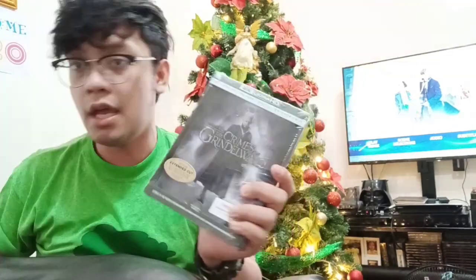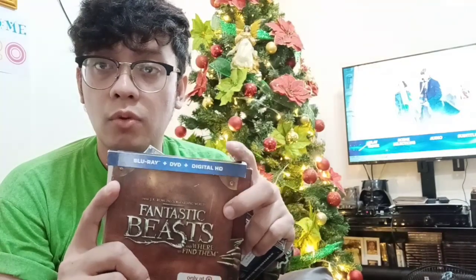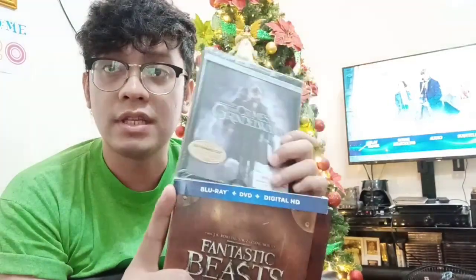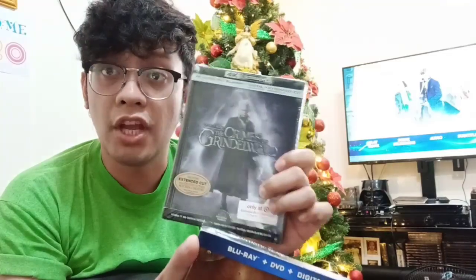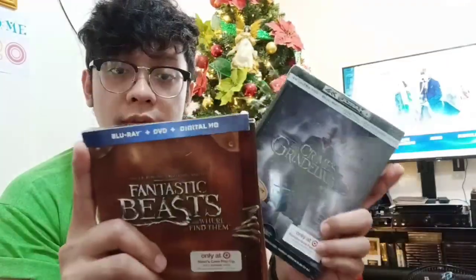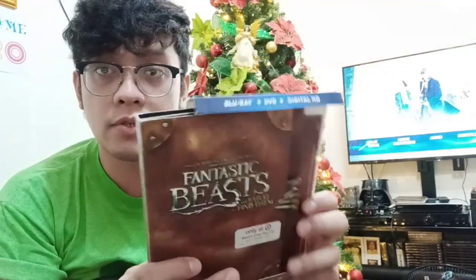I like Fantastic Beasts and Where to Find Them, the first movie. It's only on Blu-ray, so it's two discs: a Blu-ray disc and a DVD. This one is special in the sense that it's 4K Ultra HD, so it's like four times the quality and four times higher definition than your standard full HD Blu-ray. This first one is a Target exclusive as well. This is just a Blu-ray.